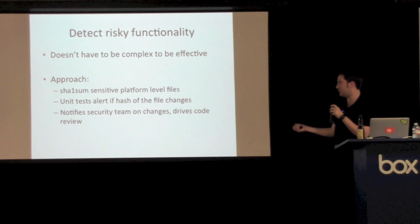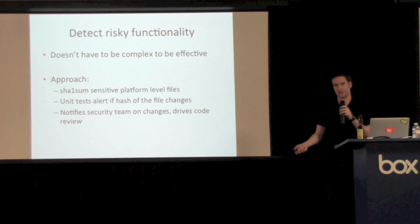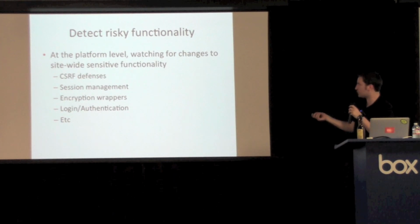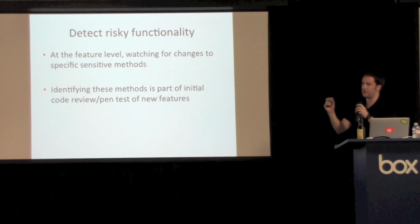You could easily build this into, depending on what your source control mechanisms are, just alert out of that if anything changes, if anything gets committed to those files. Like I said, these are good areas to do at the platform level. At the feature level, you're looking for very specific methods.